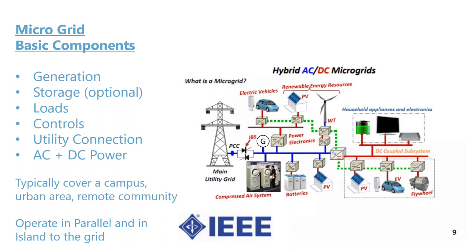Let's present various components of the grid. Generation. Generation components can be renewable type, such as solar photovoltaic, wind turbines, small hydroelectric plants, or biomass plants, or non-renewable, such as emergency generators, microturbines, etc. The storage for energy is optional, but can be storage batteries, flow batteries, also known as regenerative batteries, kinetic energy or flywheels, or simply compressed air energy storage.